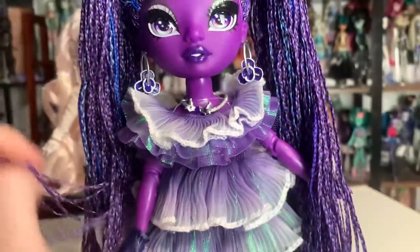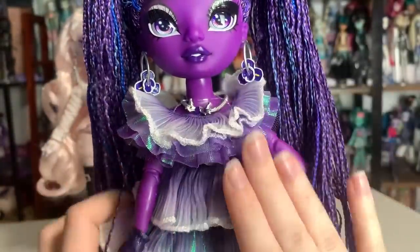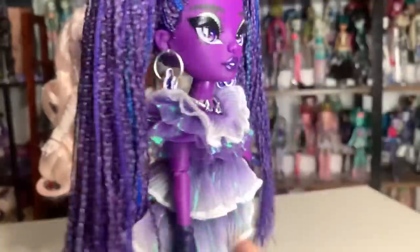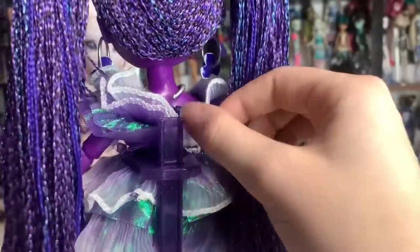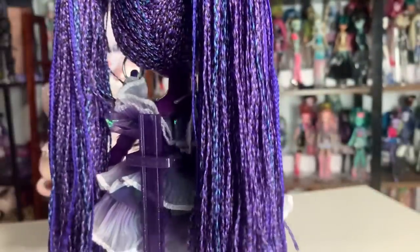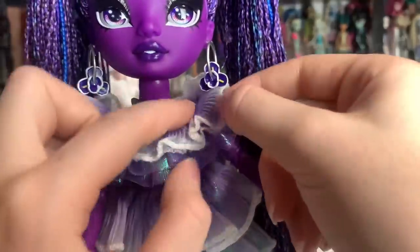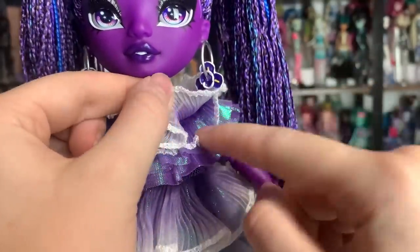And then, okay, let's take a look at this dress. So this dress is super, super cool. It's very delicate though. So if you get this doll, be very, very careful. You can see that I am a fool and one of the plastic ties did that. It's so sad. It's because it's a very delicate fabric and the serge line is pretty intense. So if you were to pull this, it would be pretty likely to rip.